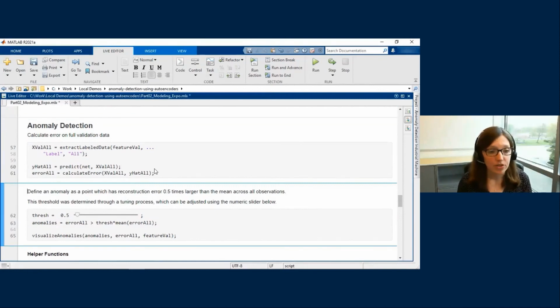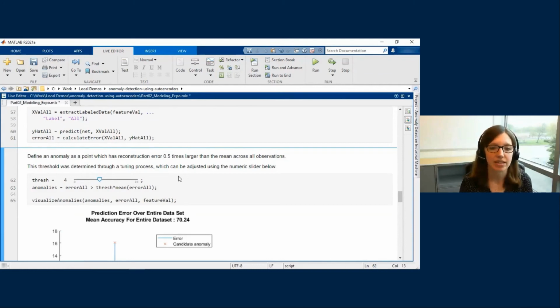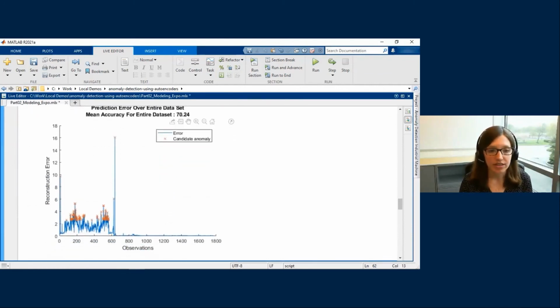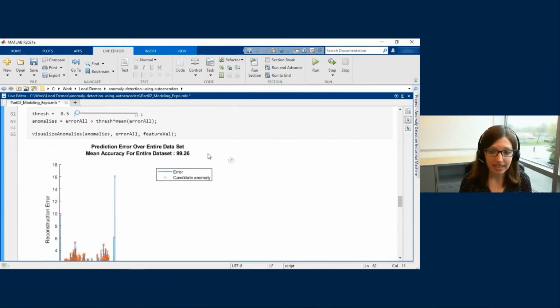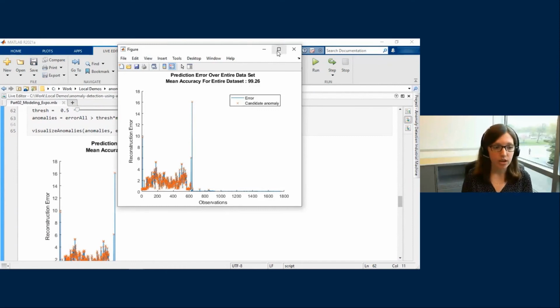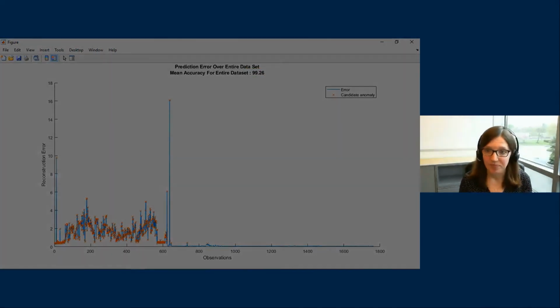So I took it one step further and tried to automate the detection of anomalies. To do this, I'll define an anomaly as a point with a reconstruction error greater than some value times the mean. So I'll play with this threshold, and it looks like a threshold of 4 gave me a 70% accuracy. As I change this threshold, the autoencoder categorizes more signals as anomalies. And it turned out that a threshold of 0.5 gave me a validation accuracy of over 99%. I'd say that's pretty good.